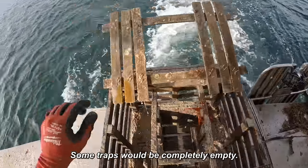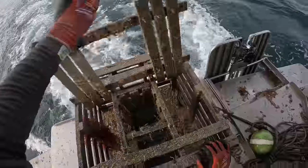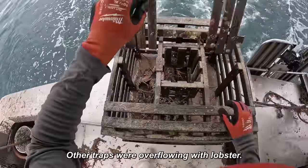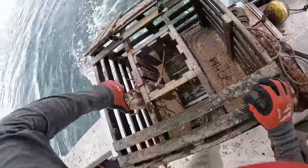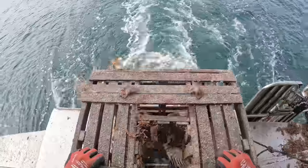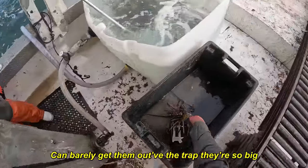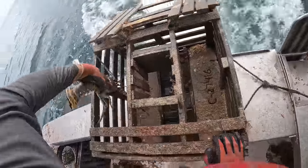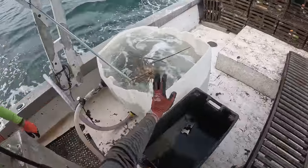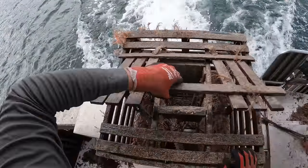Some traps would be completely empty. First trap got a bunch. Other traps were overflowing with lobster. Big one. A couple good ones. Oh yeah, there's a good one. Really get him out of the trap for me. Yeah, buddy. Good one. Oh yeah. Yeah, that's a real one. Woo! Couple good ones in here. Oh yeah.